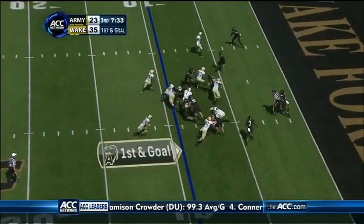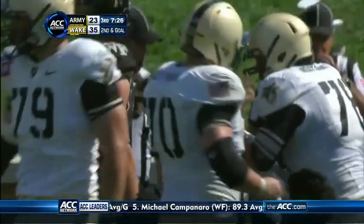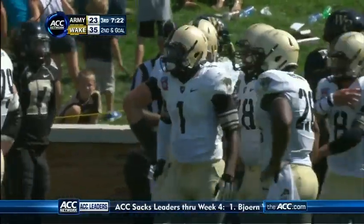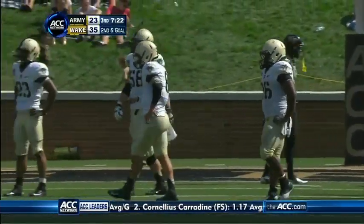He had a block on the other side. Now he's the guy running the ball. 1st and goal. Maples on the little inside draw. It's down to about the 5. Tackle made by Zachary Allen. Another player down. That's going to be Daniel Mack, slow to get up.